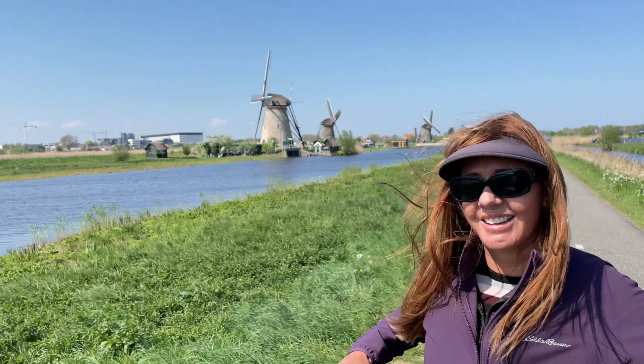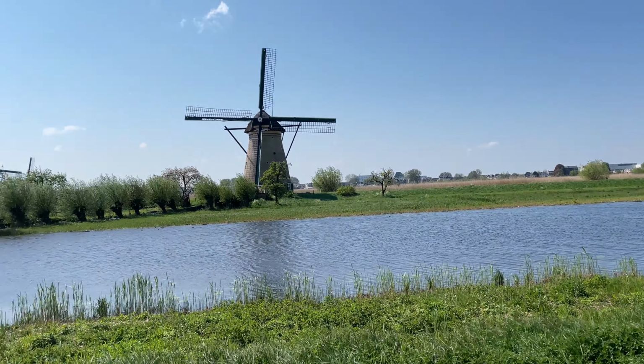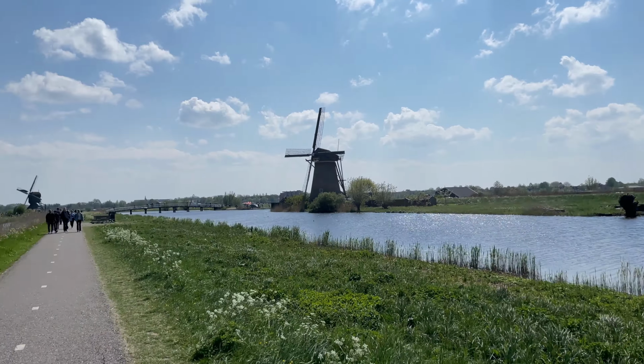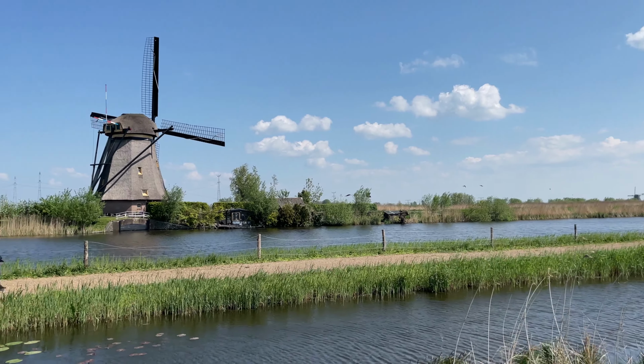Well, there you have it, our quick mini guide to visiting Kinderdijk in South Holland. No matter how you decide to do it, if you're looking for a great day trip to get out into the countryside and see some famous Dutch windmills in action, consider this bike trip to Kinderdijk.